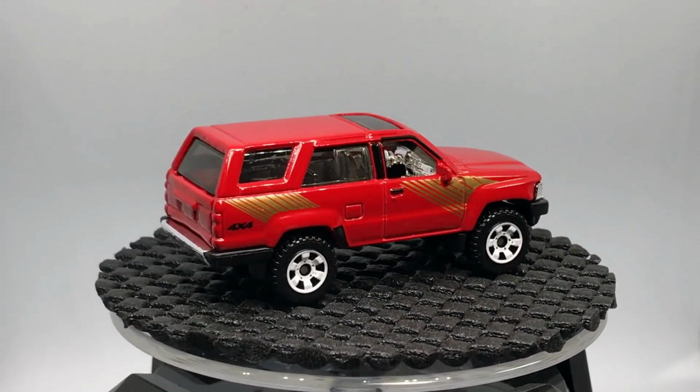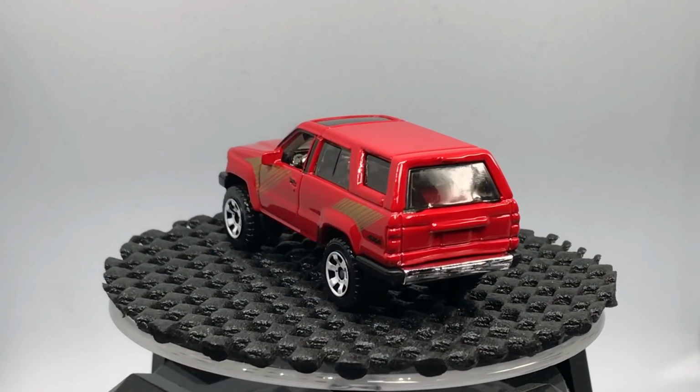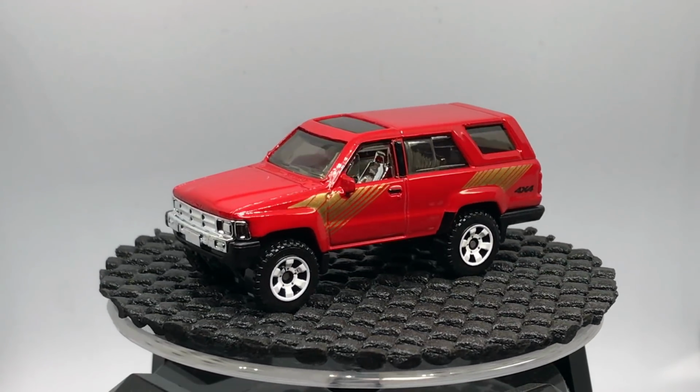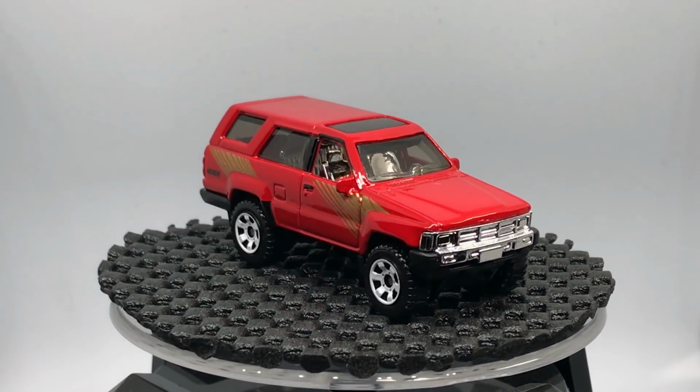That was a recolor of the first issue, so this one would have been like 2011, 2012. And you can see same thing, kind of a custom stripe look, but very much indicative of a Toyota 4Runner. Yes, the interior is chrome. Some people have a problem with that.